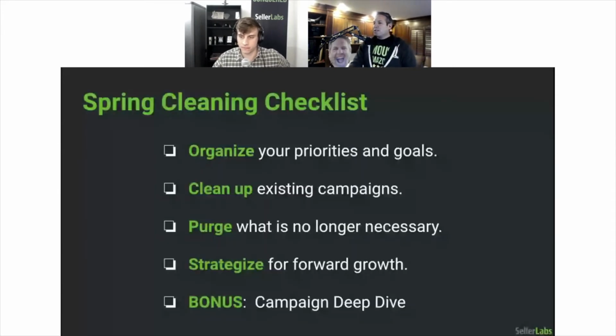Great. So this is, I think, everyone, the spring cleaning checklist of what we went over. If you want to have something on the side of your desk as a reminder, here are the 4 steps you should be thinking about when looking at your campaigns. Start with the organization of your goals and your priorities. Understand exactly what those are. Get into cleaning up your existing campaigns, right? So get into your cleanup mode.